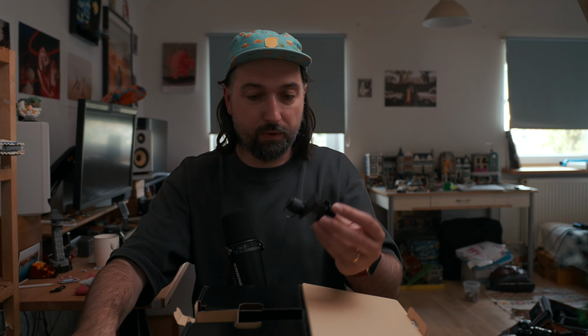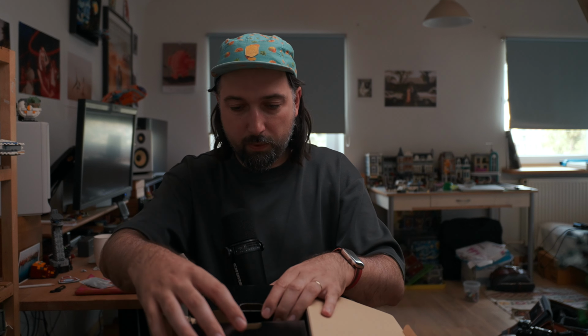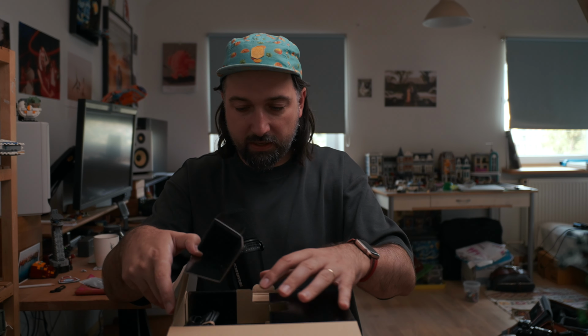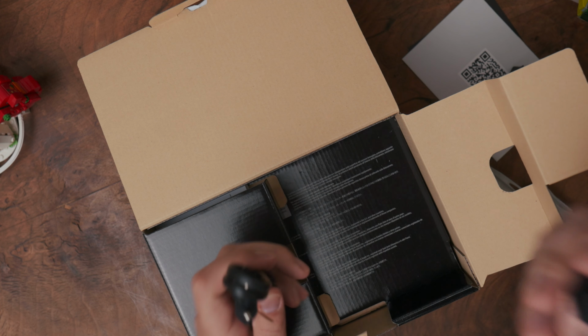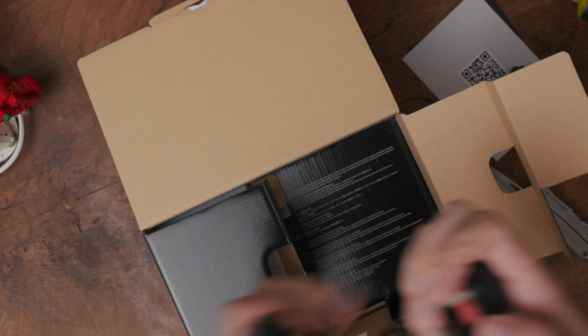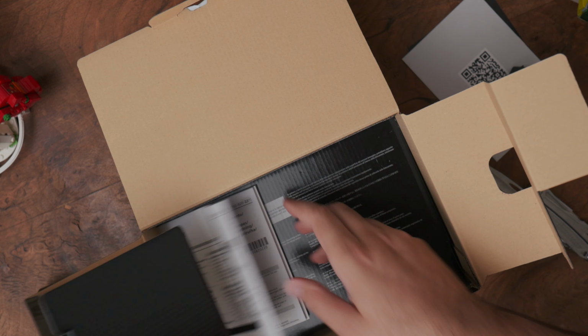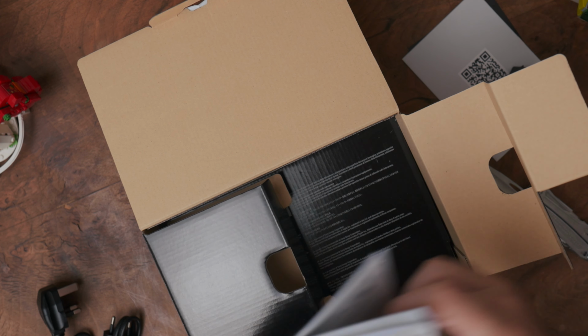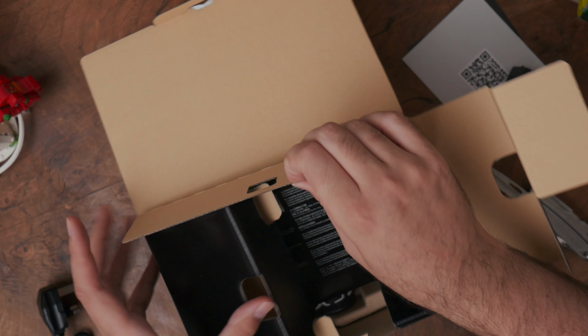So first thing, we have some papers. We do have this lock for the cables if you're filming with the camera. So every Sony camera comes with this. We have charging cables, two charging cables, the UK one and the European one. So this is the European version. Obviously the American version probably comes with just the American one. Then we have some more papers that I never need. I'll just put it back here in a moment.